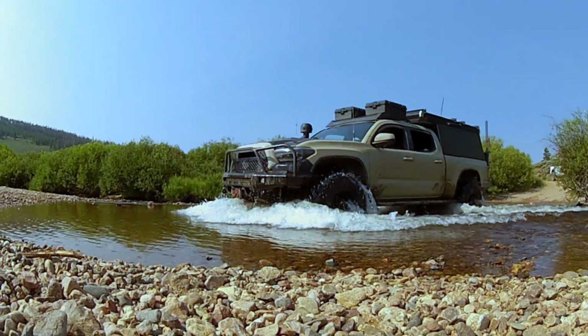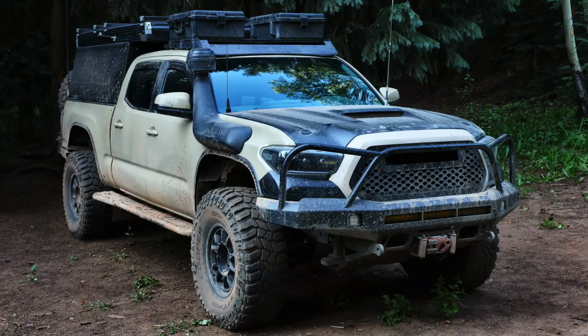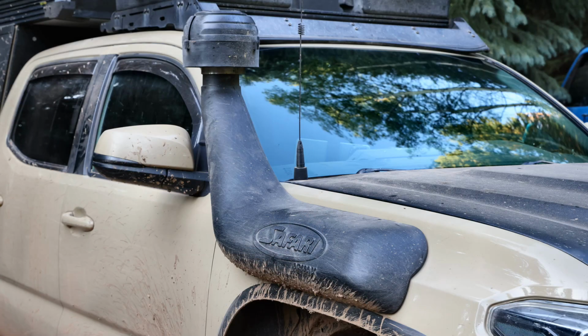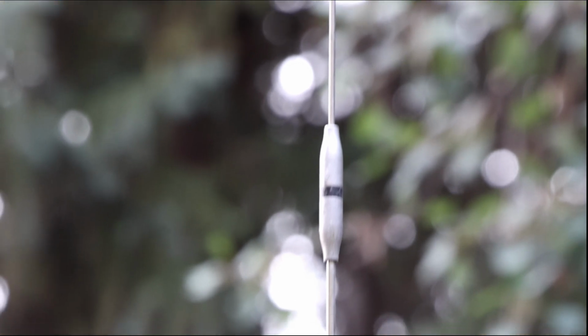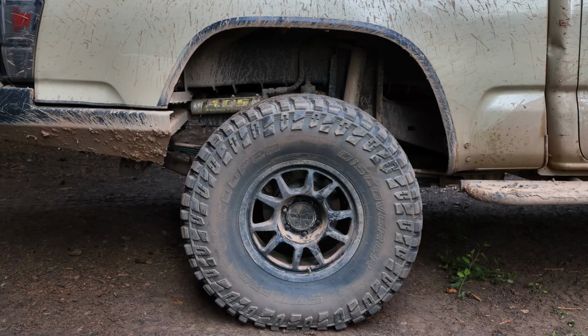This is a 2016 Toyota Tacoma TRD Off-Road. First year of the 3rd generation Tacomas, also known as the Black and Tan after my favorite beer. Some of the key features on this vehicle are the Go Fast Camper, which is a game changer in the overland off-roading world. A dual battery system to power everything that I take on our adventures. I took out the back seats, so the dog has full access of the back seat.